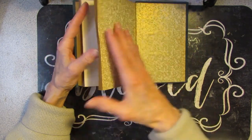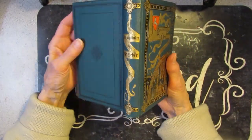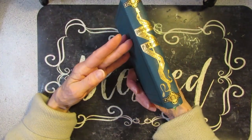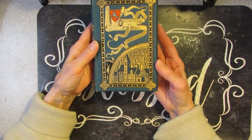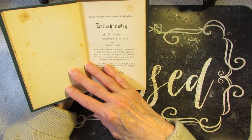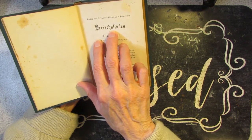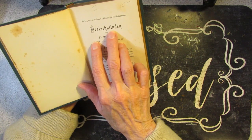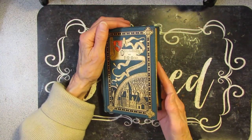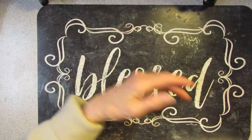But that's what I bought it for, because the pages were in German. They had gold gilt on them. And I just thought this cover would make a gorgeous journal. I didn't realize it was that old. Oh well, we shall see. I'll look this up and see what it is. Dreisen Linden something. I can't read this. Okay, I'll figure it out. If anybody knows what this is, if you speak German, let me know. I did not pay $15 for it.